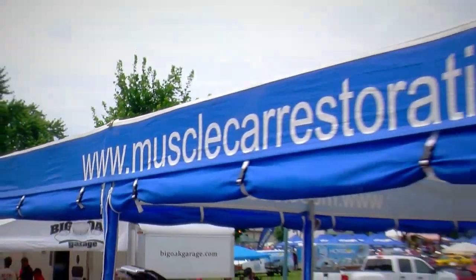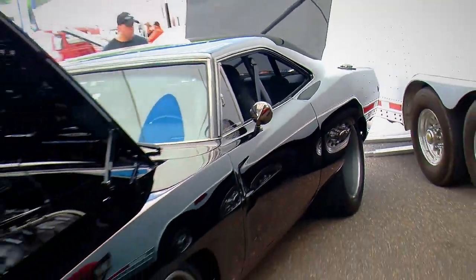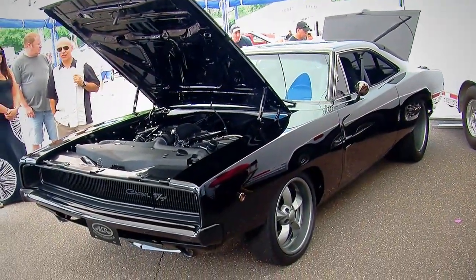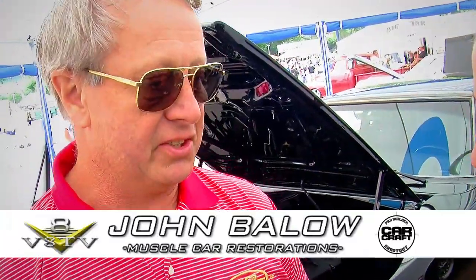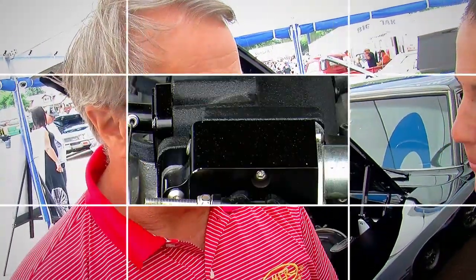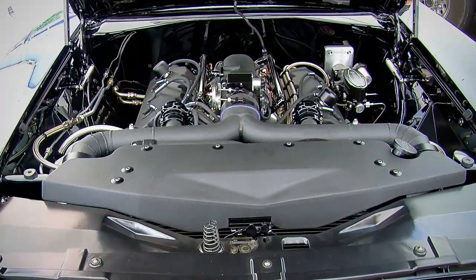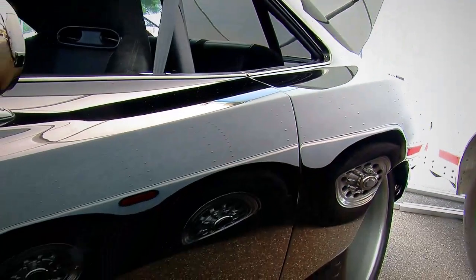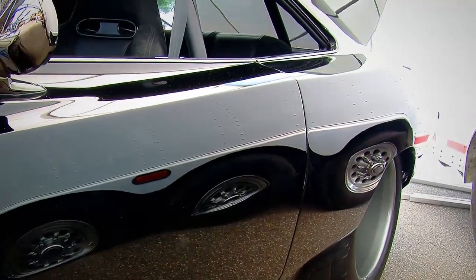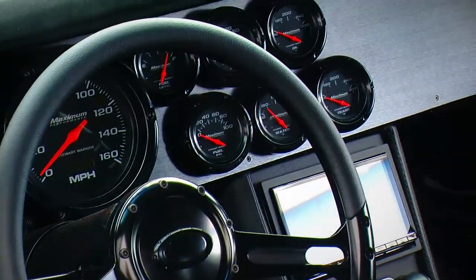Another one of the competitors in the CarCraft Pro Builders Shootout is a '68 Charger built by John Balow. And John, other than gigantic wheels and twin turbos, can you tell me what else is on the car? Well, we started with a 572 crate Hemi motor. Added the twin turbos, as you said, and then basically shaved the door handles, added some specialty things like black chromed trim, full-on custom interior with custom designed gauges with our internally designed billet aluminum gauge bezels.